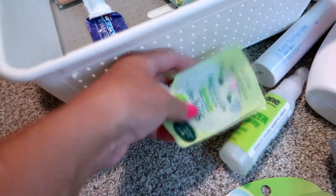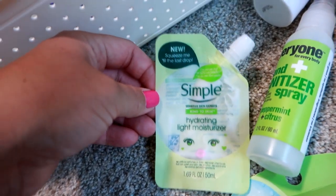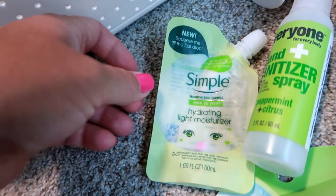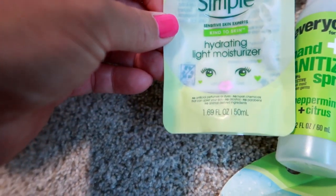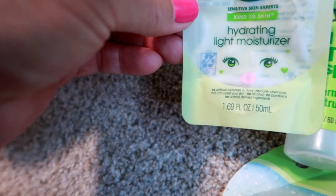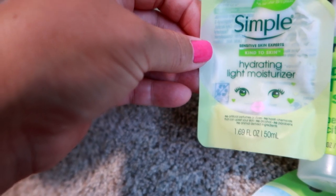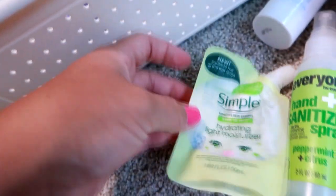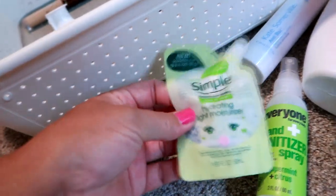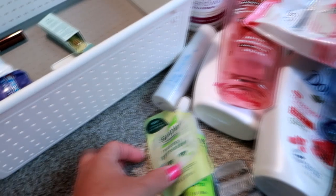It's very gentle, it doesn't sting. It's kind of a no frills basic drugstore product. I think it's a clean ingredient brand, I could be wrong. But it says no artificial perfumes, no dyes, no harsh chemicals, no alcohol, no parabens, naturally derived ingredients, and of course the packaging is great because it's in this little pouch that's much more environmentally friendly than a tube or a bottle or something.